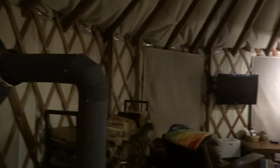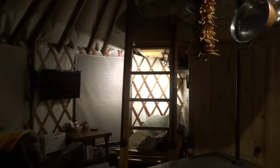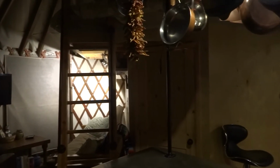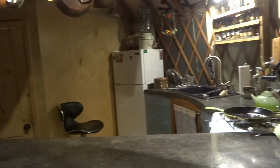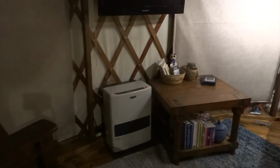I am gonna give you the grand tour. Our little living room area, ladder up to our loft, the bathroom, and then the kitchen area. For heat, we have a Blaze King stove. We also have a backup Toyo heater, which is diesel. We do have a TV, and we do have Wi-Fi, and we are on the electrical grid.